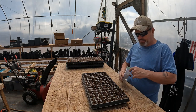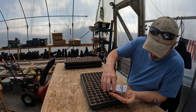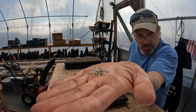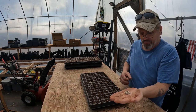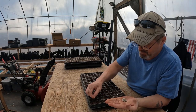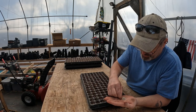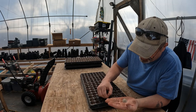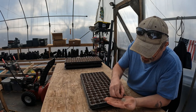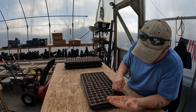Oh yeah, I got plenty of seeds. Actually, I need to change my glasses. Seeds are kind of small. I have a hard time seeing them anymore. We all get old, I guess. So I'm just going to put one seed per cell. These seeds are still young enough, fresh enough, that I shouldn't need more than that in here. If I drop an extra one in, I'm not going to worry too much about it.